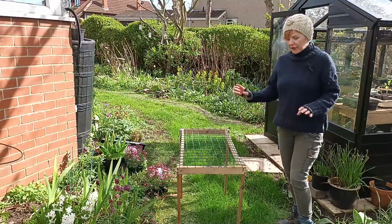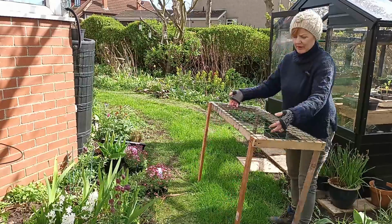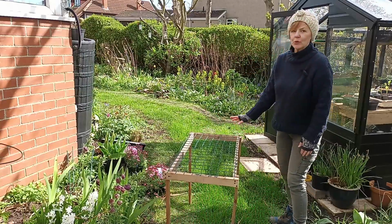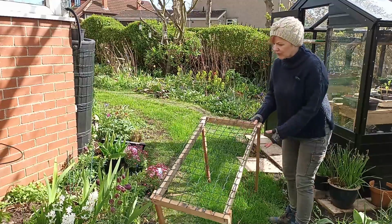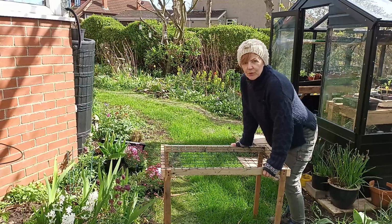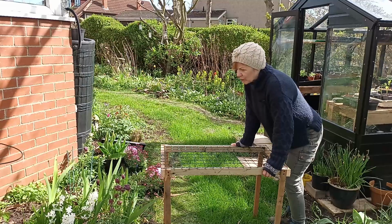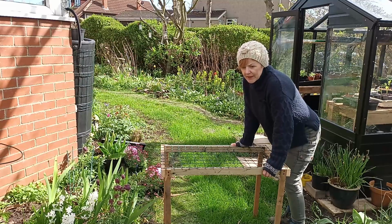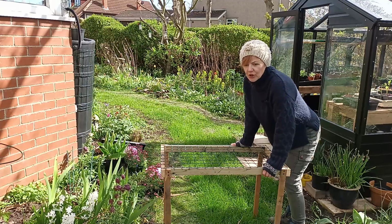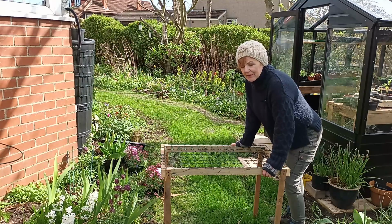Right, so the other thing that I want to talk about is a homemade plant support. And I don't know how this one's going to work out this year because my husband has just knocked it together for me. So we had a trip up to Edinburgh Botanical Gardens last year, and what I noticed was that their herbaceous border was beautiful and nothing was flopping over, but you couldn't see the plant support.